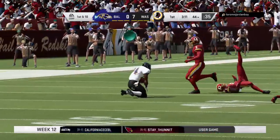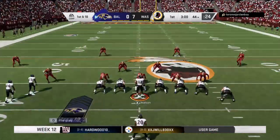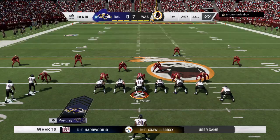That catch, by the way, kind of noteworthy. It's number 764 in his career. Ties him with Hall of Famer James Lofton. And he's done it just as James Lofton did in his career.